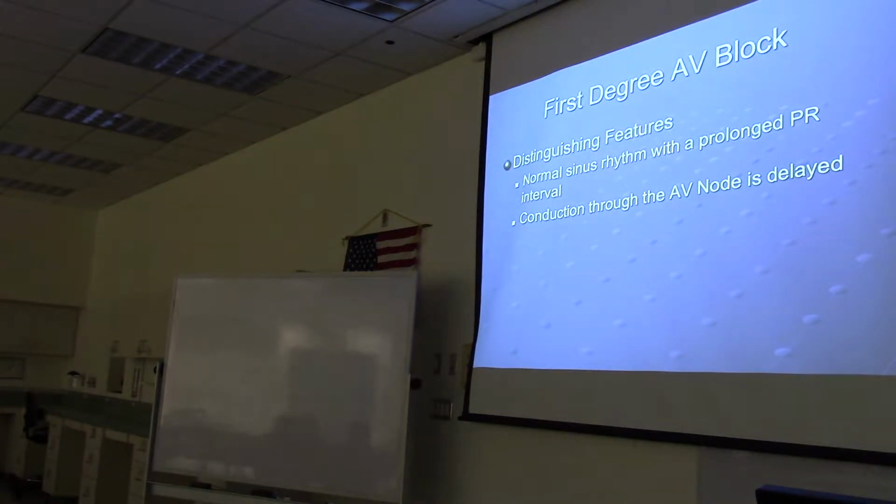With first degree heart block, the distinguishing features are, you'll look at your strip and you'll see a normal sinus rhythm, but the PR interval is going to be longer than the normal 3 to 5 boxes. And then conduction through the AV node is delayed. That's what gives that PR interval a longer period of time.